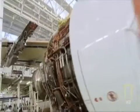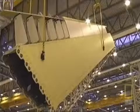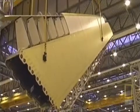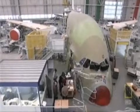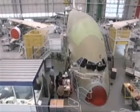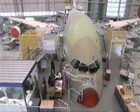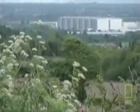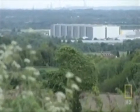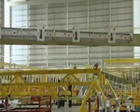Wings in Wales, engines in England, the fuselage and vertical tail section in Germany, the horizontal tail section in Spain, and of course France, where all the pieces came together to assemble the finished plane. The process begins in Wales, in 2 huge new wing factories, built to assemble the largest and most structurally complex commercial airplane wings ever designed.